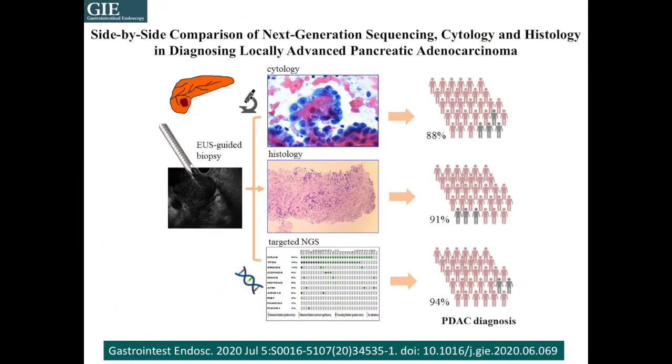Together with Professor Luigi Laghi, Director of the Laboratory of Molecular Gastroenterology and Hereditary Cancer Genetics Clinic, we would like to provide an overview of our paper entitled Side-by-Side Comparison of Next-Generation Sequencing, Cytology and Histology in Diagnosing Locally Advanced Pancreatic Cancer.